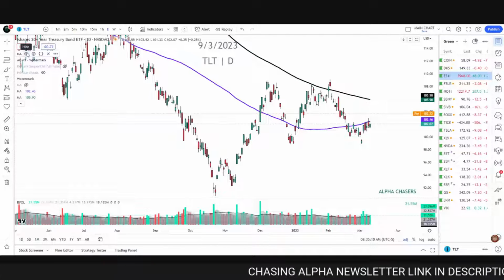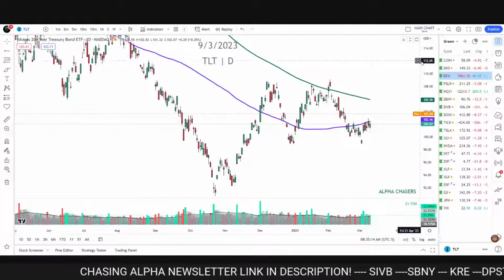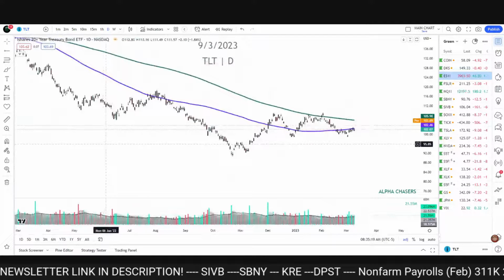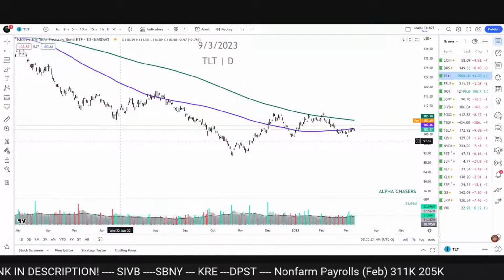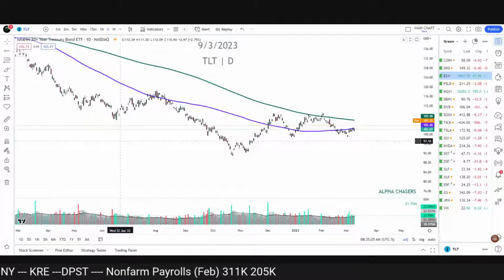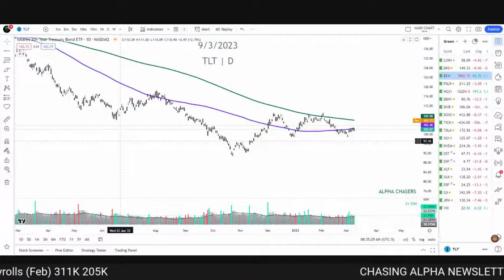But I don't really see the sense in chasing, but you're probably going to want to start looking at bond funds. Because I'm going to say it again, there's no way that they can go out there and raise rates. They can 25 basis points, but they need to be extremely orderly.